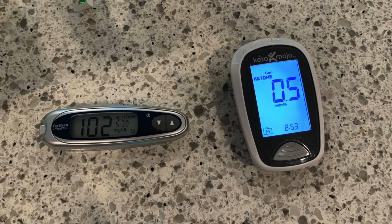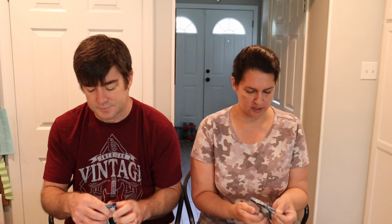And I'm at 102 glucose level. This flavor is chocolate brownie. Sounds good. Yeah. Nothing like having a brownie for breakfast. Yes.